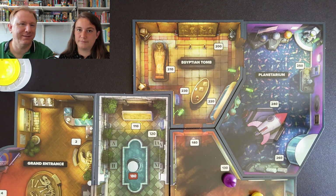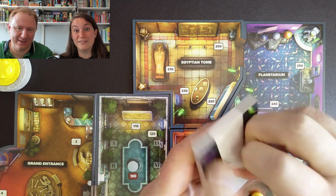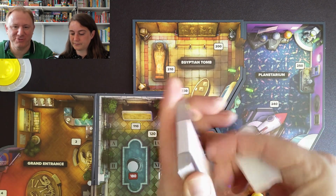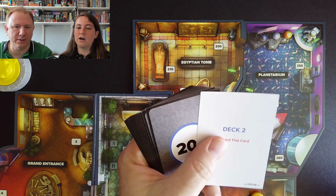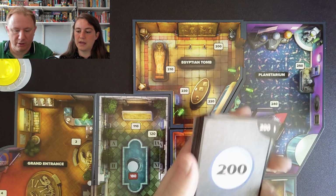It's mine. Amongst the chaos, let's open the previous video. We've got video evidence somewhere if you want to go back and have a look. No. So we've got our deck of cards. I'm trying to open it without spoiling the bottom one. There we go. Deck 2. Discard. Although actually that'd be better on the bottom. Do you think so? Because then you wouldn't... Oh, then never mind. Anyway, right.